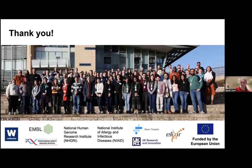So that's everything that I wanted to say. This is our whole department. This isn't only Ensembl, but Ensembl's a really big chunk of these people. And we're mostly funded by Wellcome and EMBL, but with contributions from all these other funders as well.